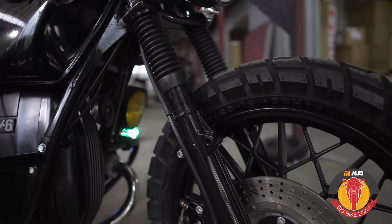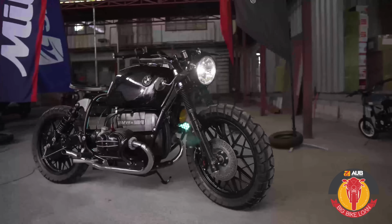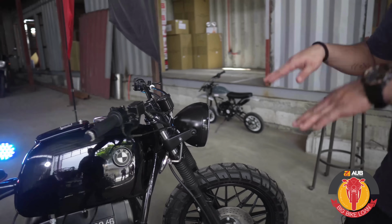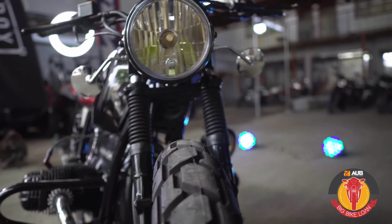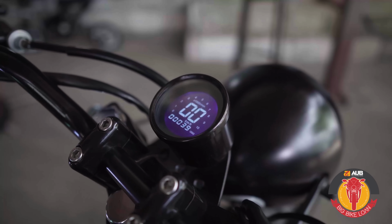The original R90 was 7 inches taller. So we had to cut it, we had to refabricate it, and then redo the whole triple T's. So this is all CNC'd para makuha namin yung height na gusto namin. So we have the IMC bars or handlebar namin, micro speedometer, digital na rin siya.